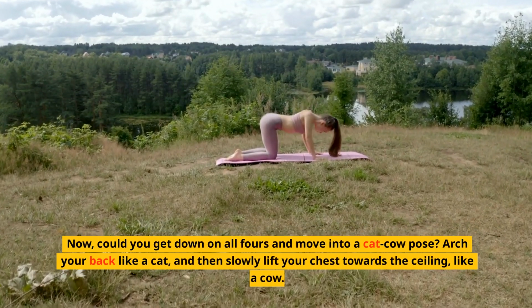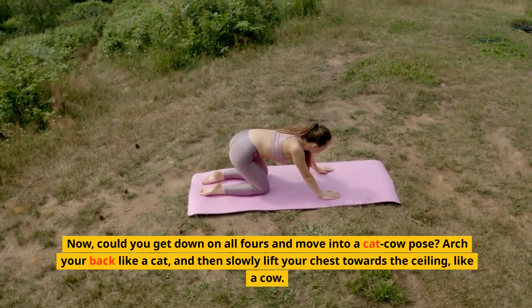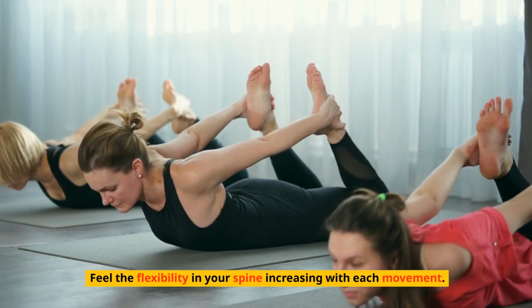Now, get down on all fours and move into a cat-cow pose. Arch your back like a cat, and then slowly lift your chest towards the ceiling, like a cow. Feel the flexibility in your spine increasing with each movement.